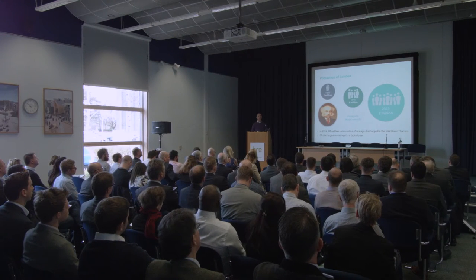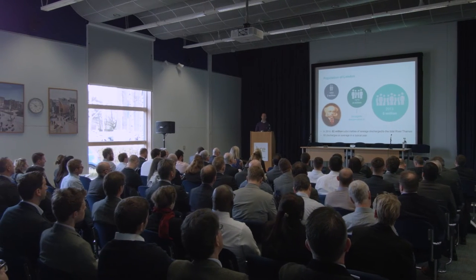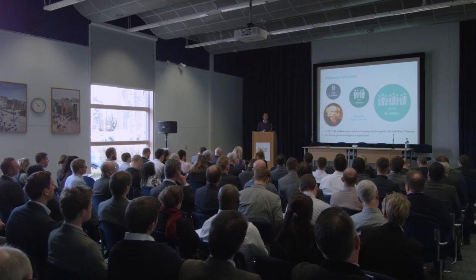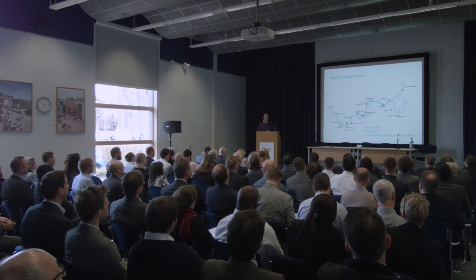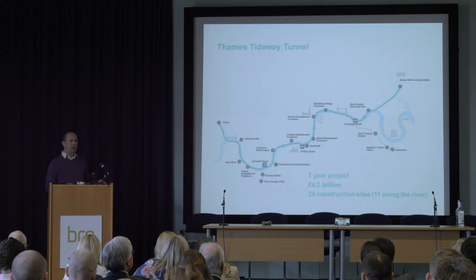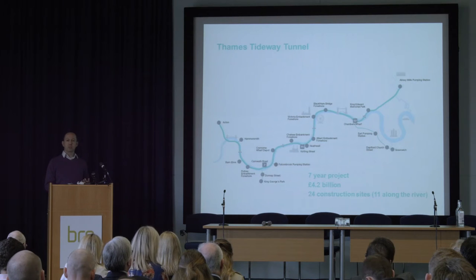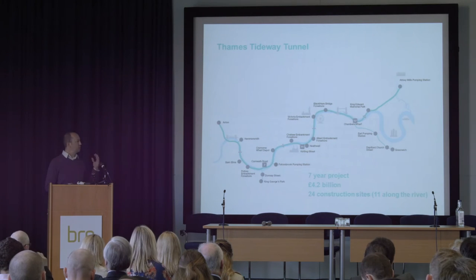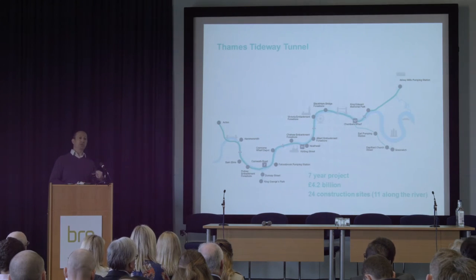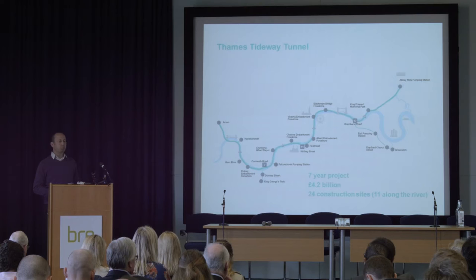So we needed to deal with that, and we needed to deal with this idea of how we could build that infrastructure to last for the next 100 years. Looking at options to actually completely start from fresh, 60 billion, just not practical. So what we did was we came up with the Thames Tideway Tunnel itself, which was to really create a new sewage tunnel running along the River Thames, primarily because A, it's easy to avoid a lot of the existing infrastructure, but also that's where those actual sites were, where they went into the River Thames. So we were intercepting the interception sewers, and it's a 7-year project, 4.2 billion in value, and 24 construction sites, of which 11 are along the river.